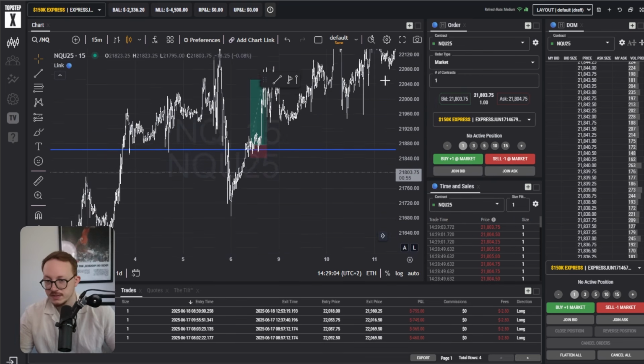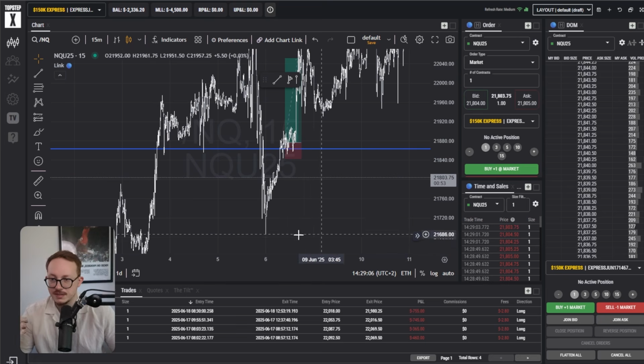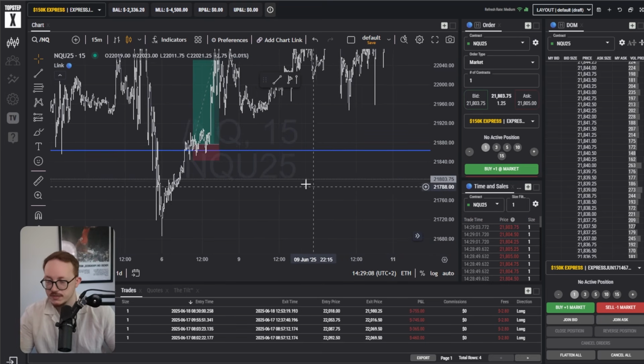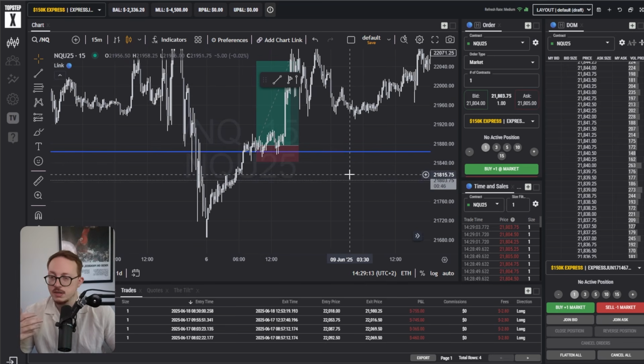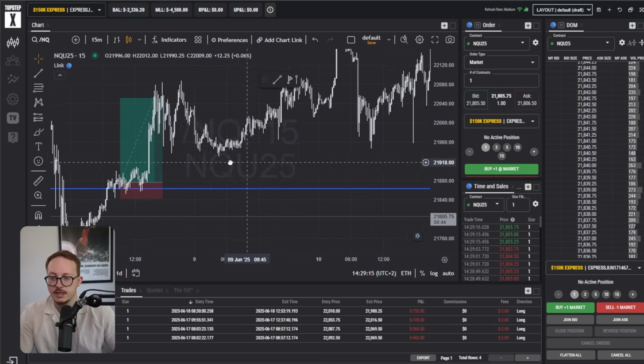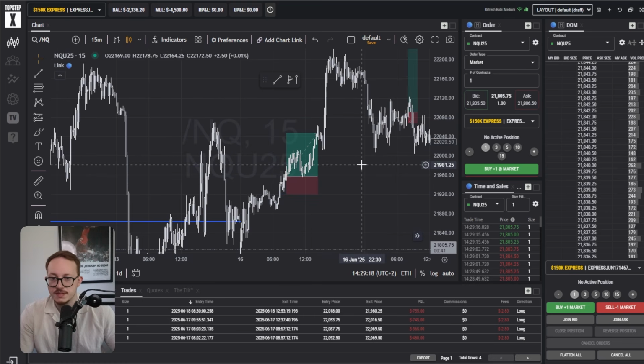Then, are we showing intent? So is this the right place we're buying at? Is that displacement? Are we creating fair value gaps? If it is, are we respecting those fair value gaps, and are we creating a low? If that's also the case, I get in and I know where to place my stop loss. So these were the things that I was looking at.